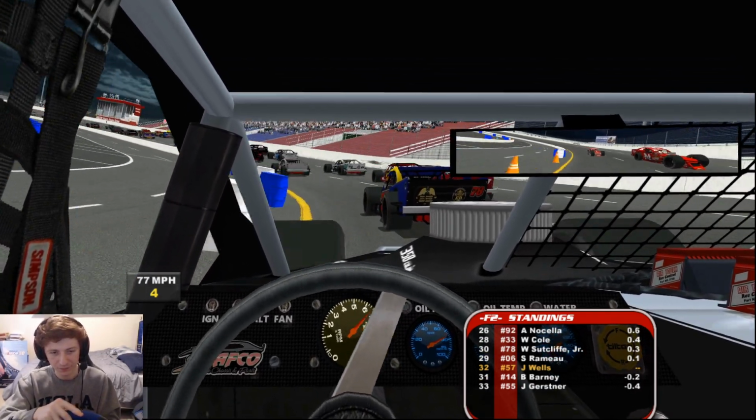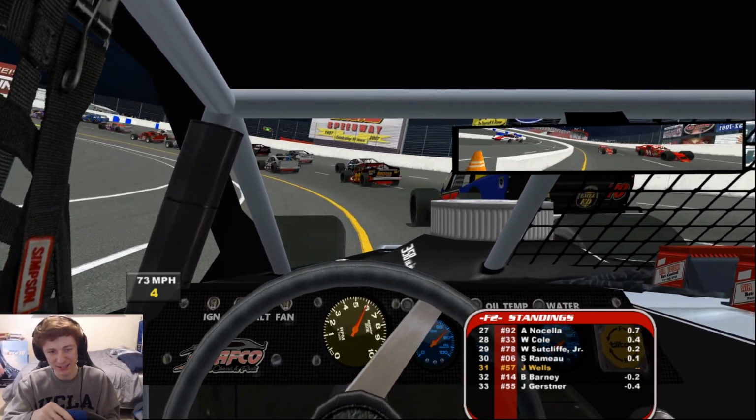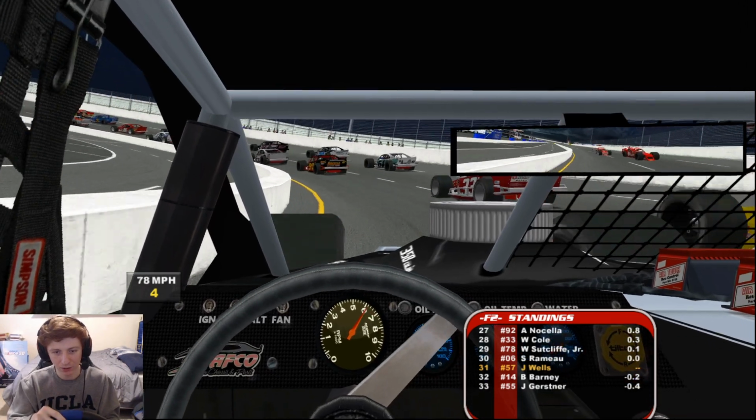Clear outside. Car outside. I think we definitely have top 15 or 20 pace. It's just going to depend on if we can keep it clean. Working our way up. Still there.